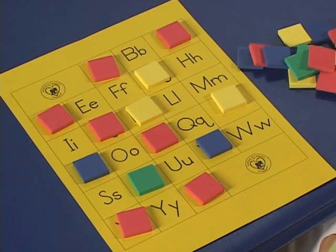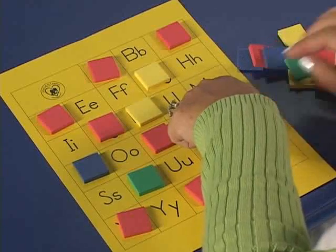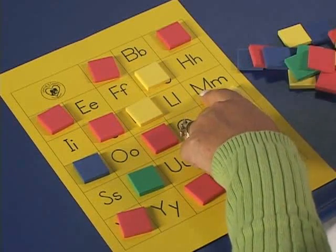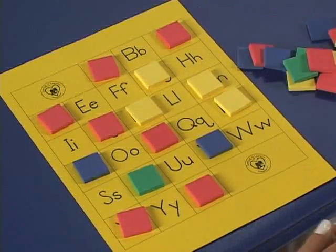Can you find the capital M and point to it with your finger? Maine, Michigan, and Mary start with the capital M. Here is a capital M. Let's put a colored square on the capital M.